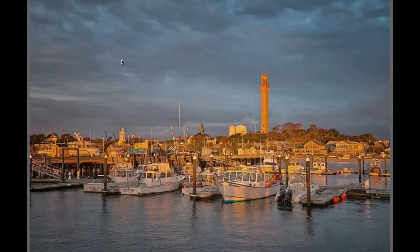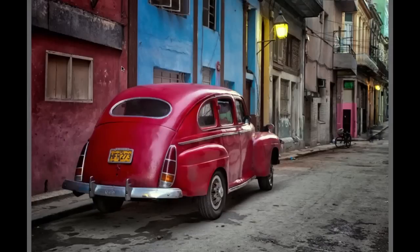So next stop is Cuba, and I could go on and on about Cuba for hours. It's simply a phenomenal place to visit. When I went to Cuba, I should say I went for the photography, but it really was so much more than the photography. It was just a wonderful cultural experience. But the photography there is just absolutely out of this world.